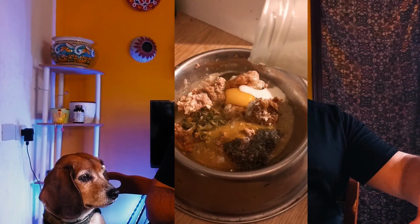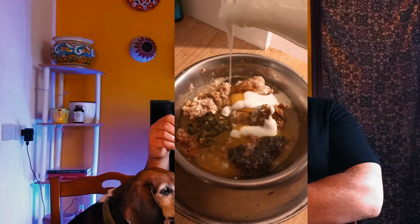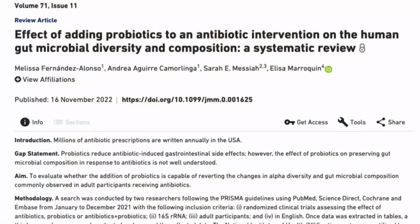Realistically, I would like to see dogs have kefir or Greek yogurt or some sort of prebiotic in their food every single day forever. How much? A tablespoon of Greek yogurt, a couple of tablespoons of kefir, however many times they're eating a day. So if they're eating twice a day, then you would give it to them twice.